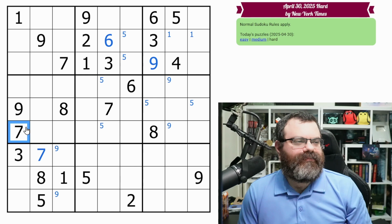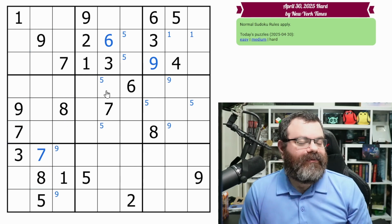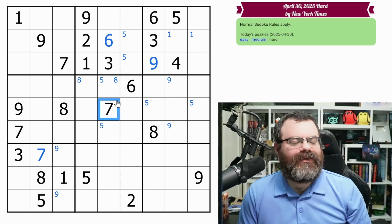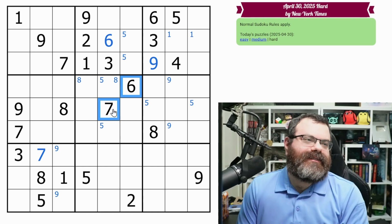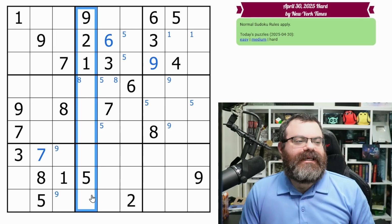All right. 7, 8, 9 here. We already have 7, 8, and 9, so that's not helpful. What about up here? Nah, there's no way that's helpful. The 8 though. The 8 ends up in one of these two. Would have seen that from a normal scan. 6 and 7. Aha, 6 and 7 is nice. Okay. So where do 6 and 7 go in this column?